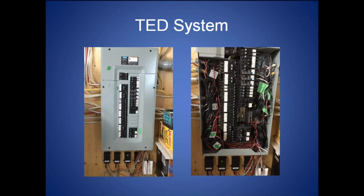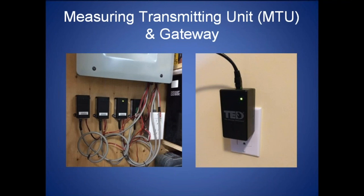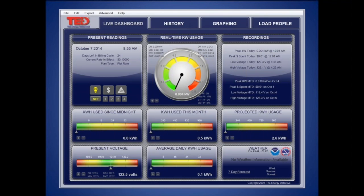So basically, in your electrical panel, you've got these transmitters. They're called current transformers, and they clip onto the wires in your electrical panel. This particular system that I have can do up to 4. So there's that, and then the current is transmitted to these MTUs, and then they send a signal to this gateway, which then appears on my laptop. So this is the dashboard. And I don't know why I took a screenshot when nothing was happening, but in any event, I guess my house is only using 2.6 kilowatt hours this month or whatever.